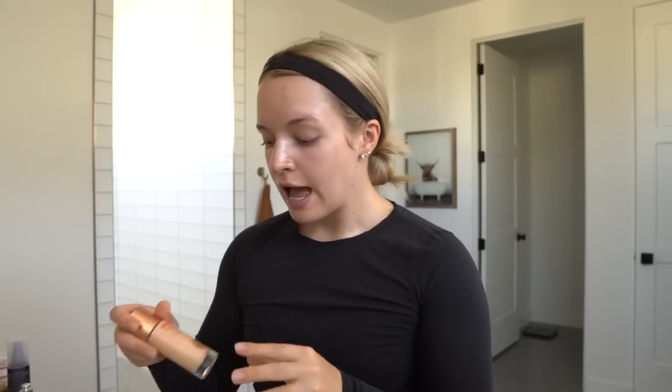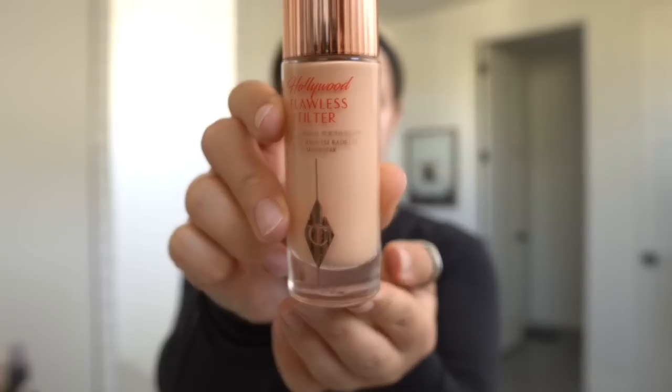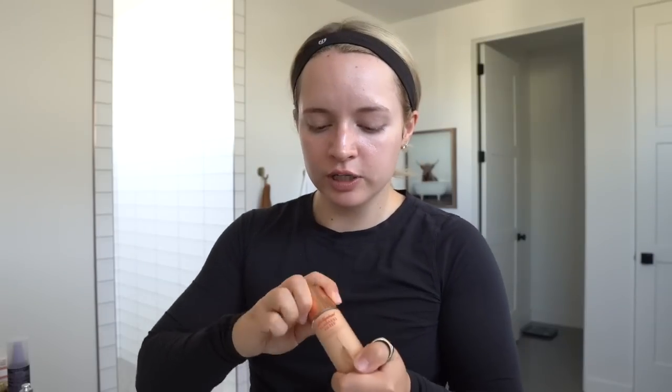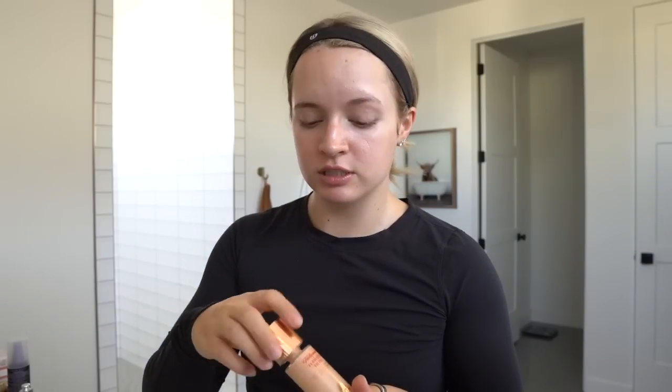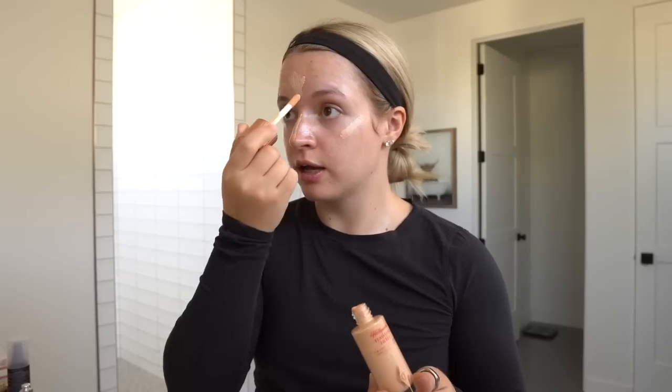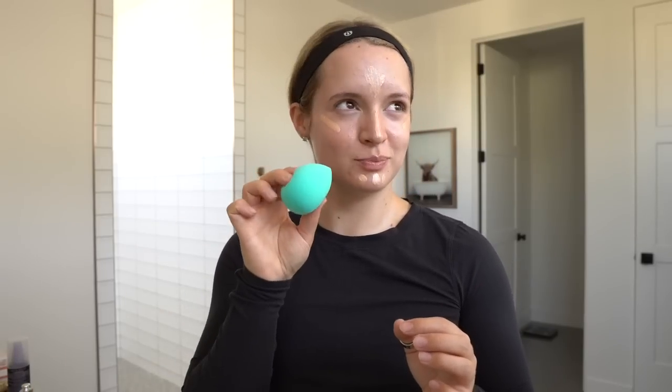So I'm going to start out with Hollywood Flawless Filter by Charlotte Tilbury. Okay, so we are going to put this on the high points of your face where you want most of your glow. So I usually put it on my cheekbones, down my nose, a little bit on my forehead, and then chin. And then we take our wet beauty blender. Anyways, these are the best sponges.